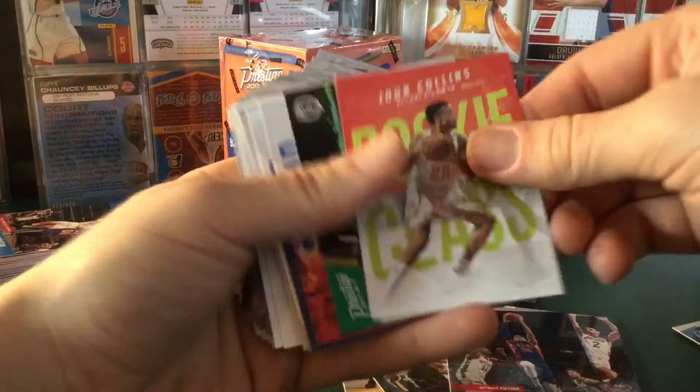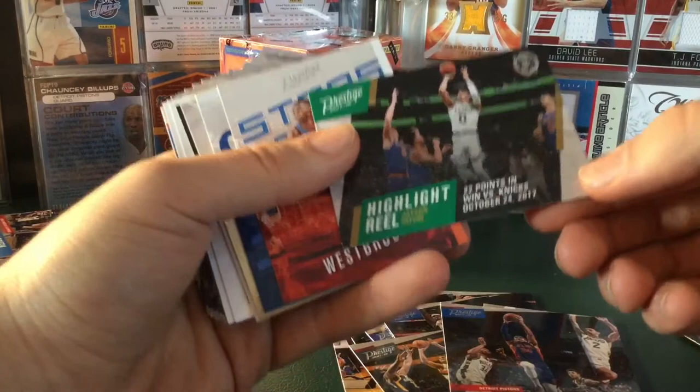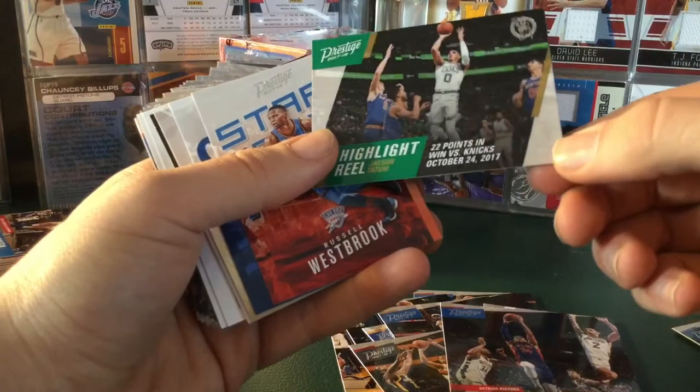All right, here we go. This nice rookie class, John Collins, rookie of the Atlanta Hawks. Highlight reel. Oh, this is Jayson Tatum. This is a Jayson Tatum insert. Highlight reel. That's sick. That's technically a rookie card.